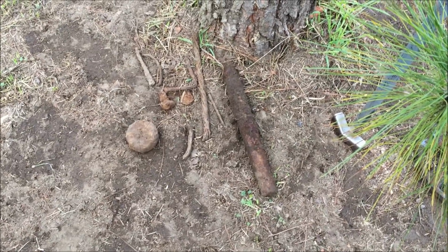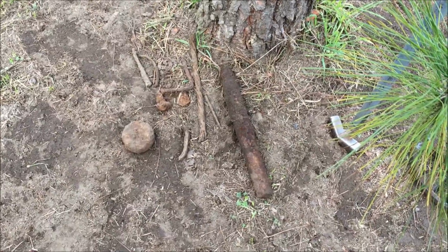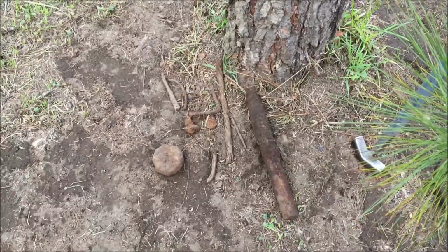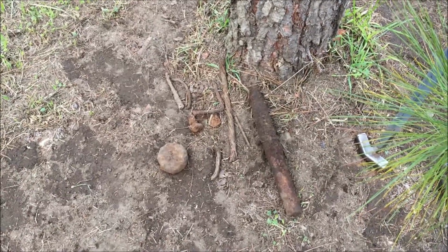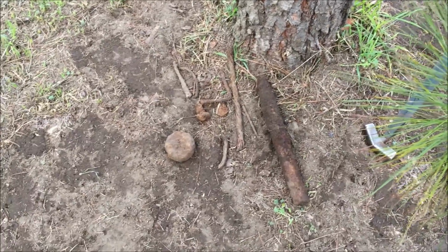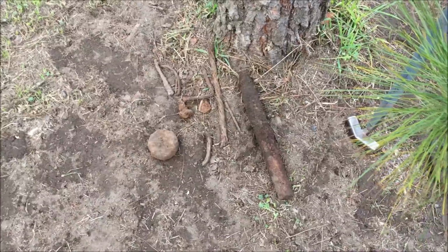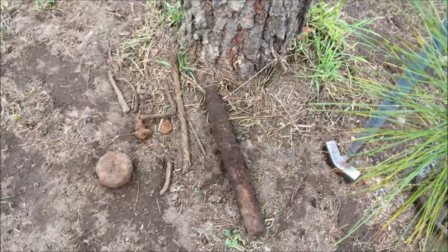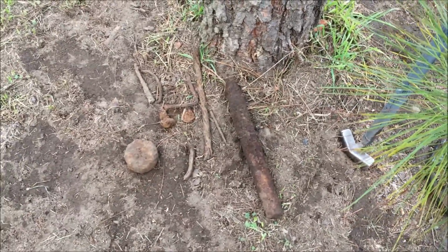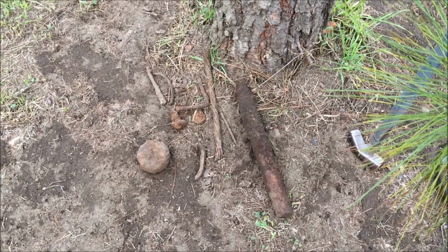So things I like about this: the pinpointing's awesome, the audio is very good on there, it definitely locks onto pure targets very nicely. The target ID is pretty stable. I did get some deep stuff, 2-3 shovelfuls to get to the target, so that was impressive. But I did take a lot of iron, so we'll see if there's some options on there that I can get dialed in better to work around digging that.